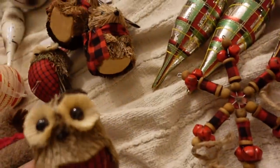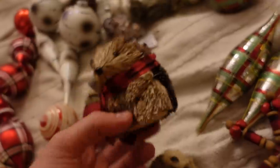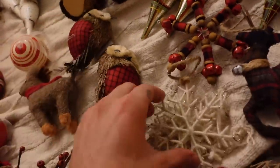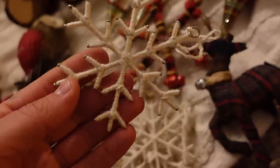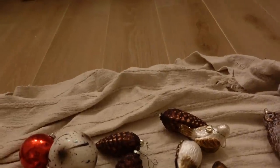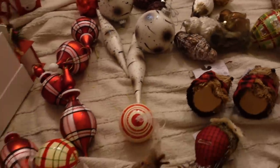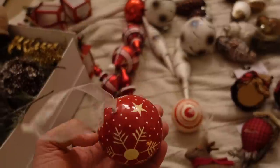Cardinals. This owl, do you die? I live for him. This little man, what are you called again? Hedgehog, another owl. We have these beautiful felt snowflakes, which are stunning. These little vintage plaid moments. Have some pine cones, some birches, some more vintage plaid, some more vintage wooden baubles.